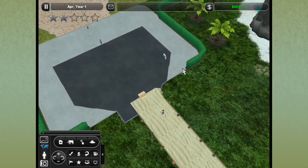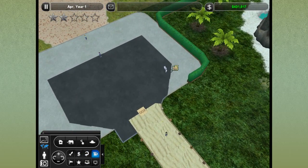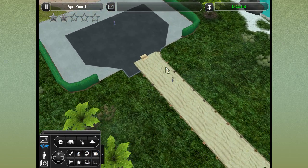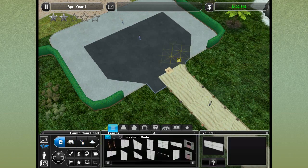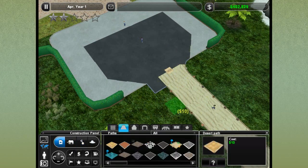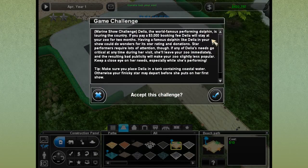Oh yay, we have a new little area to work on over here. Alright, and we have some little balloons to sell. Thank you, guests. Alrighty, so let's go ahead and get some sand over here. But yeah, this is boring. Look at this entrance. Look at what you have to look at till you get back to the main areas. I don't blame them for not being the most excited about coming to this zoo, so we're gonna fix that. Alright, let's put the sand down. Okay, here we go. Oh my goodness. This is more like it.